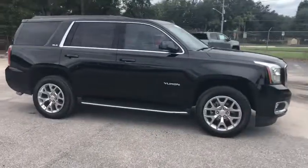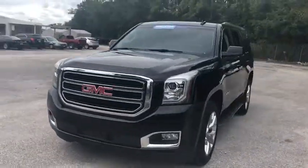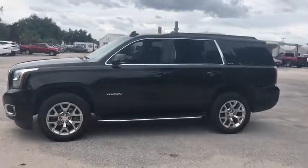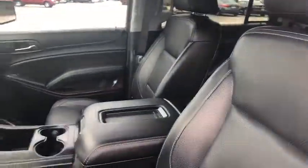We are pleased to show you the 2016 GMC Yukon. Peace of mind comes standard with GMC's powertrain warranty and Yukon's 5-star frontal crash test rating. Boasting a Vortec engine with active fuel management, flex fuel, Yukon is agile and capable. This vehicle has less than 40,000 miles.